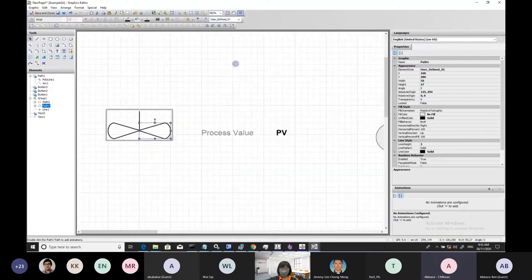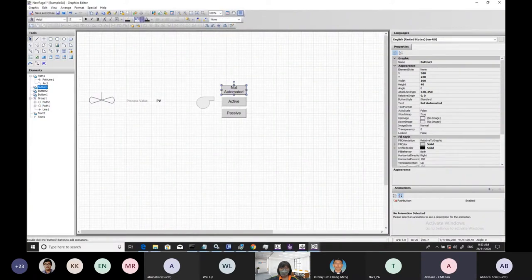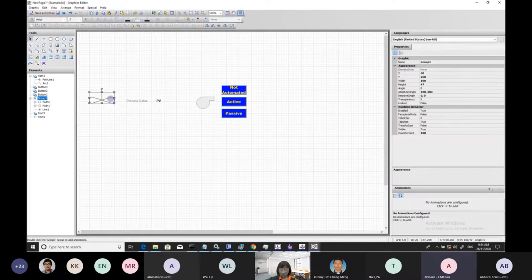Vector zooming in the editors allows you to get up close and position objects more precisely. Another great tool is the format painter. First, let's customize these buttons. Now, let's apply the same change to the other buttons using the format painter. Lastly, all the basic primitives can statically rotate using the rotation handle on the selection border.